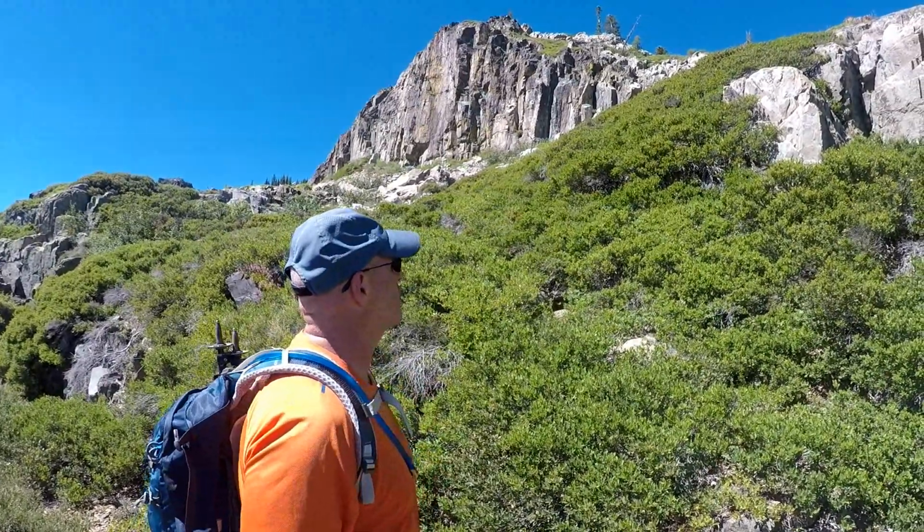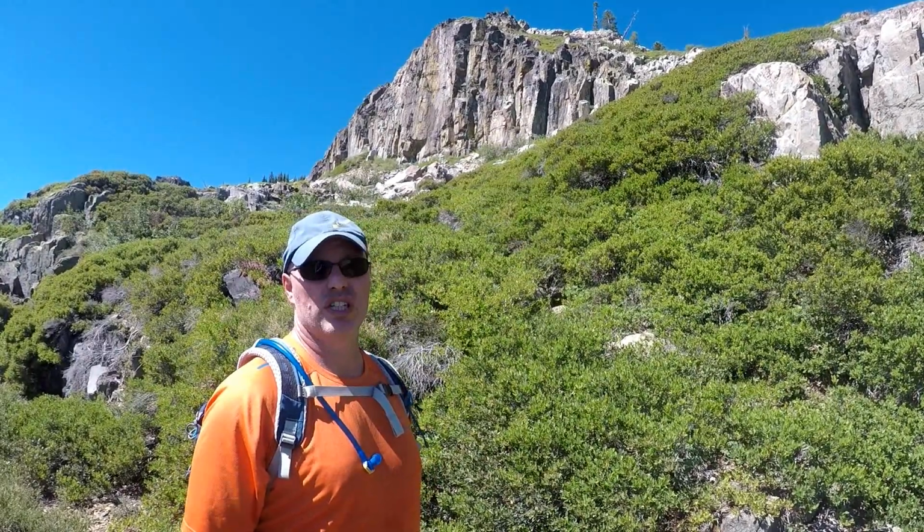Hopefully we're running the trail here up somewhere on that ridge. If we do not, obviously this is not the ridge to come up. The other ridge would be the only way, and we'll determine that on the way down. We'll figure that all out. All right, wish us luck.